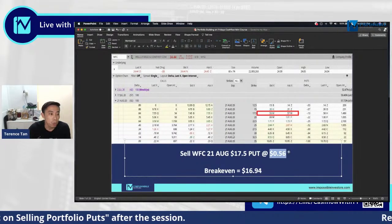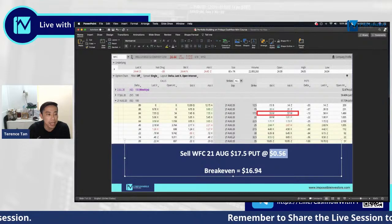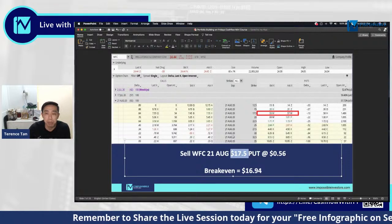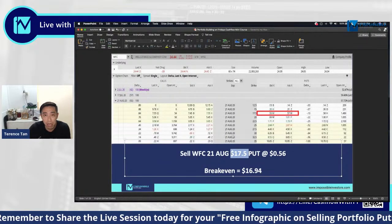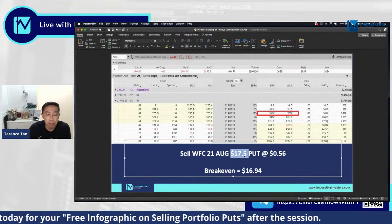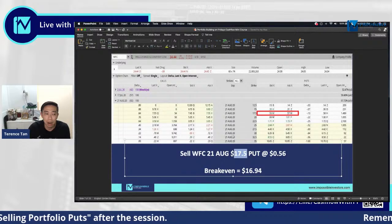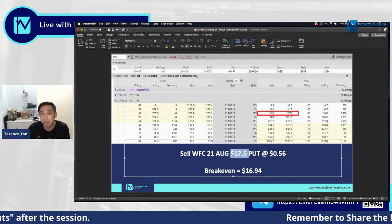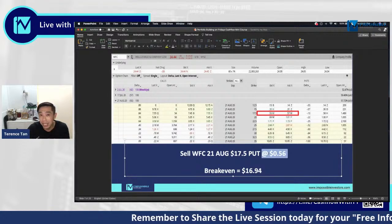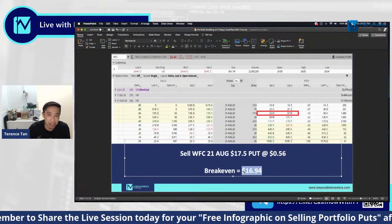Now, what will be my return on investment? I just have to take 56 cents divided by the 17.50 that I have to put up to own the stock or to buy the stock, and that will give me my ROI. But at the same time, my break-even price on owning the stock is actually not 17.50, because I have to buy the stock at 17.50. But if I end up doing that, I have already collected 56 cents from selling the option. So my break-even price is actually 16.94.